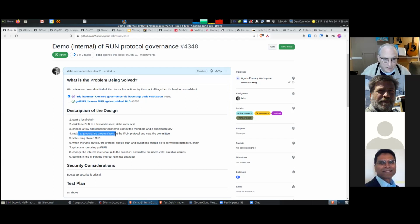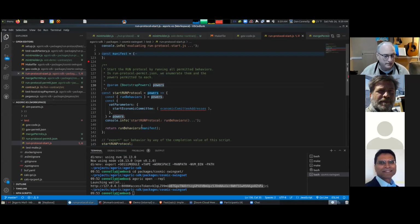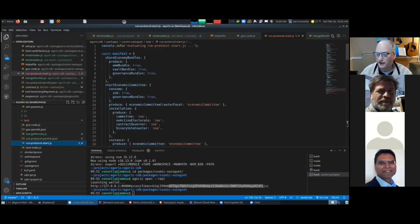Okay. So now we've got to make a governance proposal to start the run protocol and seat the committee. I think I have this proposal ready. We have this permit system that I'm not going to go into because it turns out to not integrate nicely at this point. But here's the permit system in action. Oh, in fact, let me show you something kind of cool.